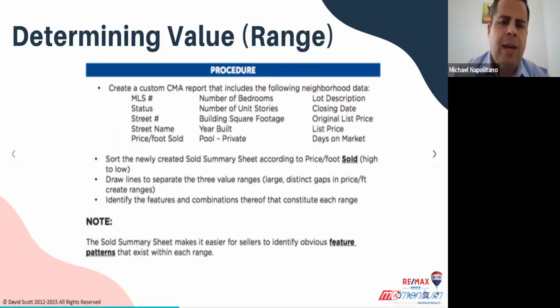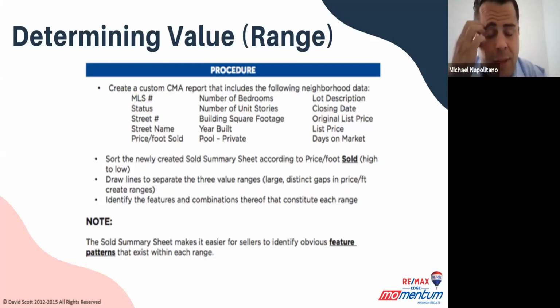So here we go, determining value and a range, right? So here's the procedure when you come into the CMAs, comparative market analysis. It sounds so basic, but if you're not working on this and putting this all together, you are probably wondering why you're being offered less commission. You're wondering why you're pricing it incorrectly, because why? The seller, number 1, hasn't self-discovered and trusted that you're giving them all the information they need to make a decision, especially a reasonable one. Sometimes reasonable sellers are misguided by agents that have not put together reports like this.